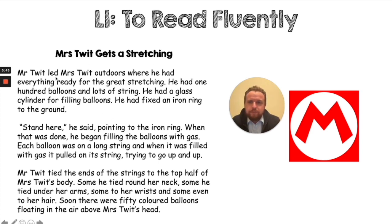Mrs. Twit gets a stretching. Mr. Twit led Mrs. Twit outdoors where he had everything ready for the great stretching. He had 100 balloons and lots of string. He had a glass cylinder for filling balloons. He had fixed an iron ring to the ground. "Stand here," he said, pointing to the iron ring. When that was done, he began filling the balloons with gas. Each balloon was on a long string, and when it was filled with gas, it pulled on its string, trying to go up and up. Mr. Twit tied the ends of the strings to the top half of Mrs. Twit's body. Some he tied round her neck, some he even tied under her arms, some to her wrists, and some even to her hair. Soon there were 50 coloured balloons floating in the air above Mrs. Twit's head.